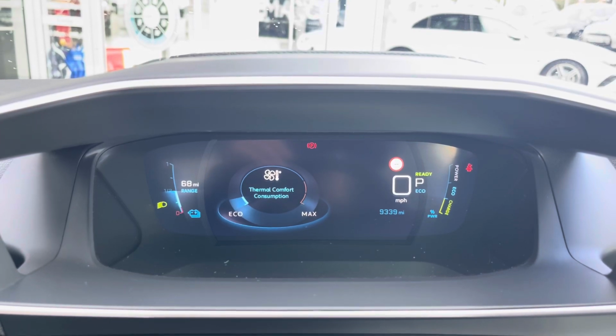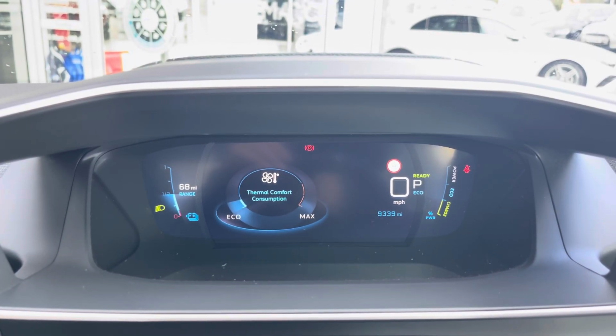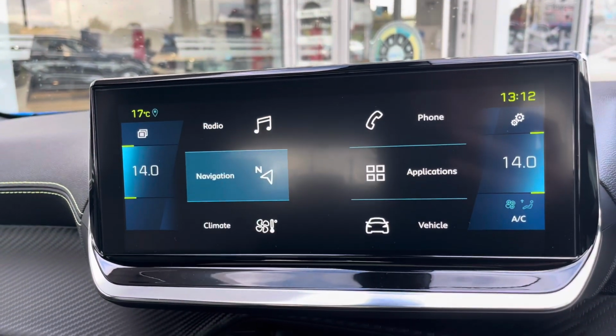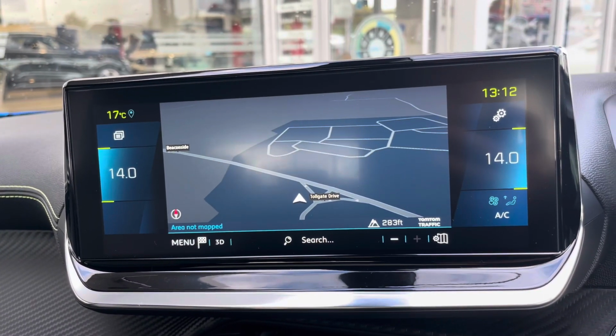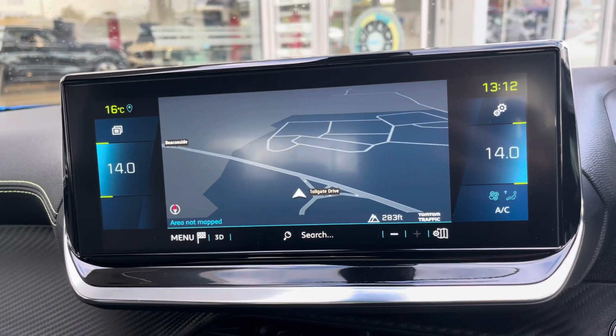Taking a look at the dash, you can see that this vehicle has done 9,339 miles, however this is subject to change due to test drives. On your infotainment system, you have everything you need for any journey. Included with this is your navigation system, allowing you to plan any journey you may take in this vehicle, ensuring you always take the quickest yet safest route possible to those new destinations.